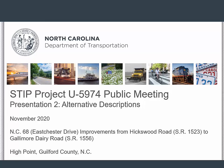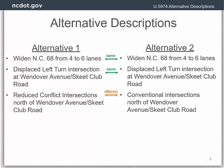The North Carolina Department of Transportation welcomes you to the virtual public meeting for the NC 68 Improvements Project located in High Point. This presentation will provide descriptions of the two design alternatives being considered for the project. The two alternatives are intended to increase capacity and improve mobility along the NC 68 East Chester Drive corridor. The improvements begin south of Hickswood Road and extend to north of Gallimore Dairy Road.